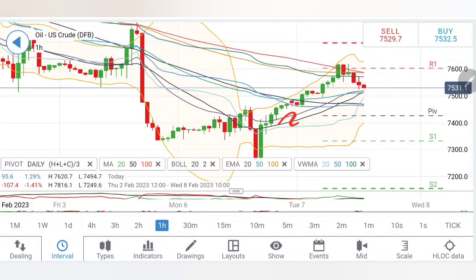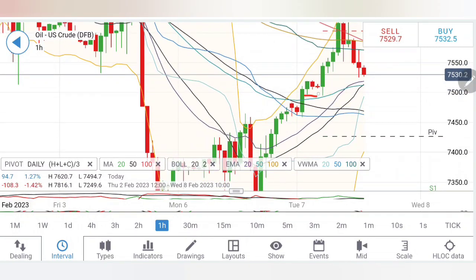Now look at the hourly chart for crude oil here. It was trading bullish in this channel, achieved a high at 76.2, and since then it is trying to retrace. Now see where it has created the support here at 74.8.